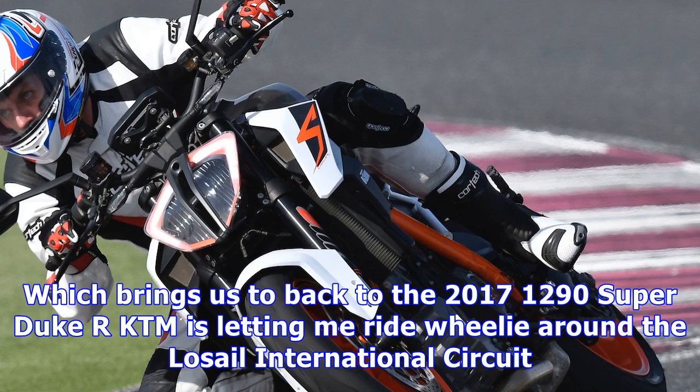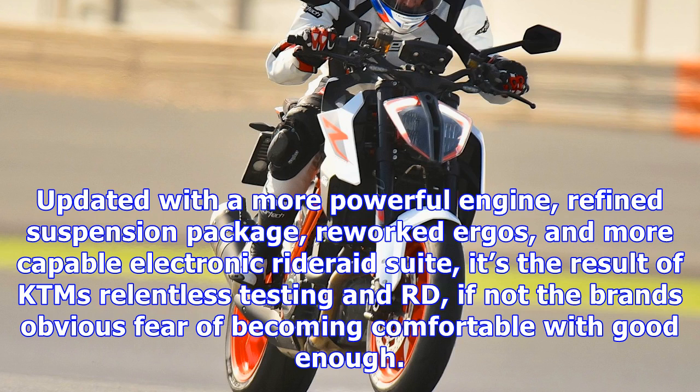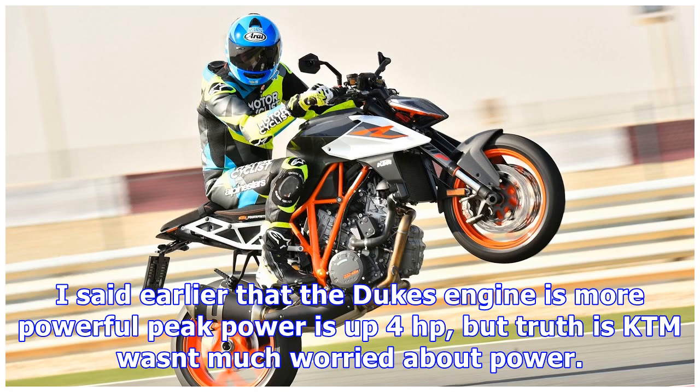2017 1290 Super Duke R. KTM is letting me ride, wheelie around the Losail International Circuit. Updated with a more powerful engine, refined suspension package, reworked ergos, and more capable electronic rider aid suite, it's the result of KTM's relentless testing and R&D, if not the brand's obvious fear of becoming comfortable with good enough.